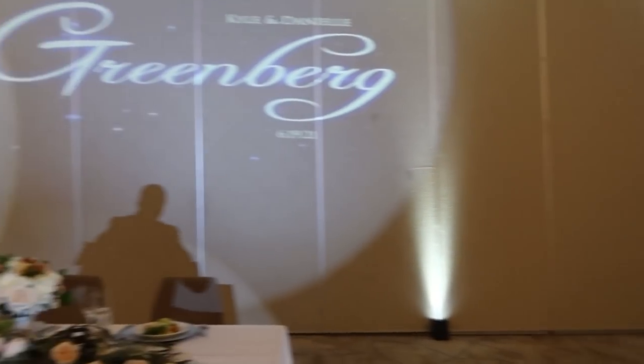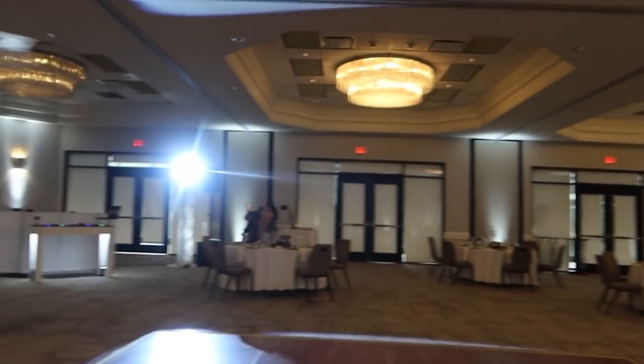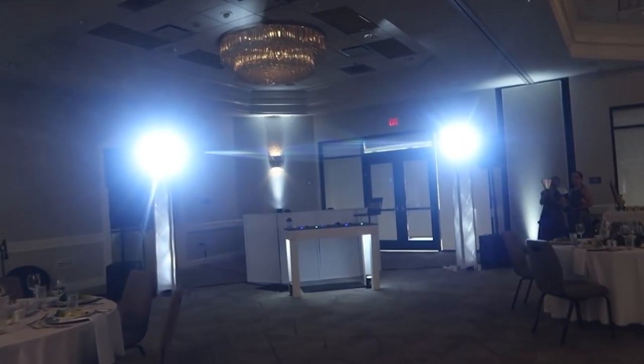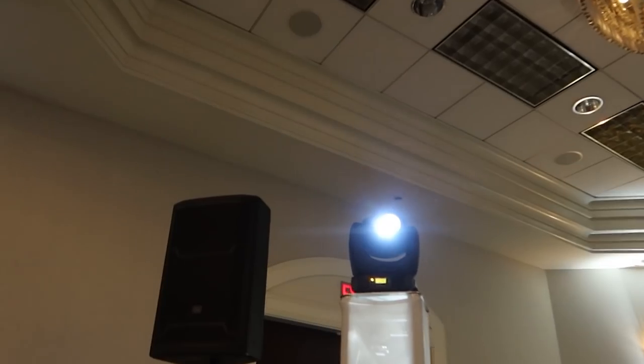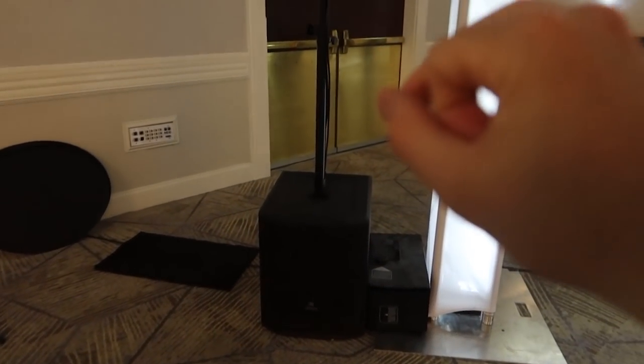There you go. Uplights, we're doing a nice white all the way around the room with the S4s and S4 minis. The blinding spots over here, we got our totems. We're rocking two of our Global Truss totems. Atop them, we have the ADJ Inno Spot Pros. Got some more uplights around the room. We do have a hazer tonight. We'll see how that works out.